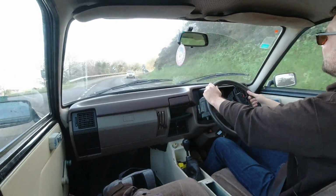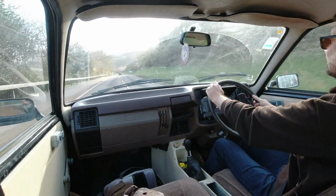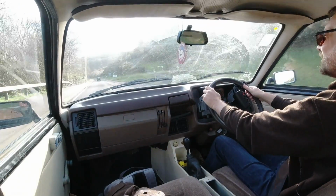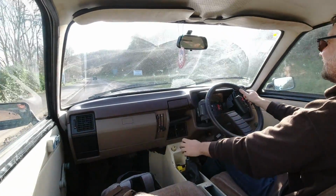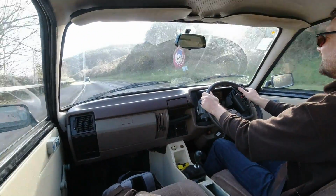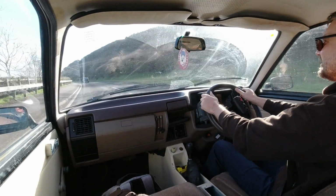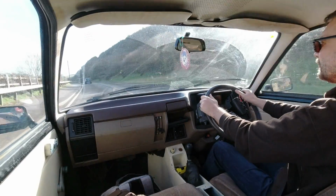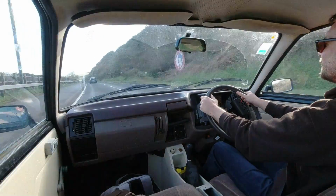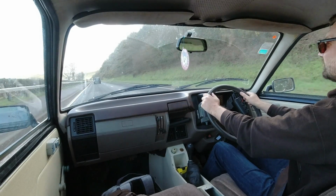But you get a lovely flat 4 soundtrack. Yeah, I like it a lot. Very smooth engine actually for an air-cooled flat 4. And a very likeable package.